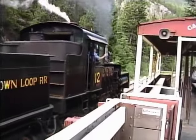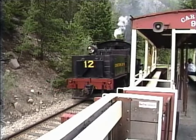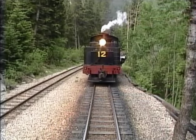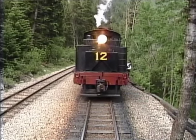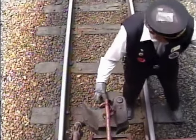Pulling our train is engine number 12, which is a Shay steam locomotive. Shays get their power from turning a crankshaft instead of directly driving the wheels. Number 12 was built in 1926. It once hauled timber products in California before coming to Colorado.